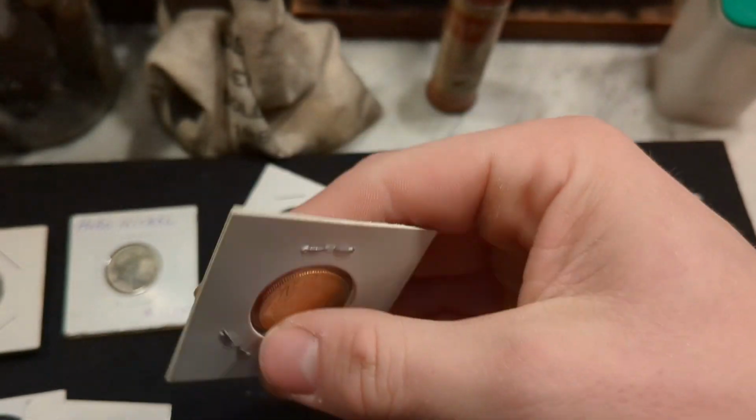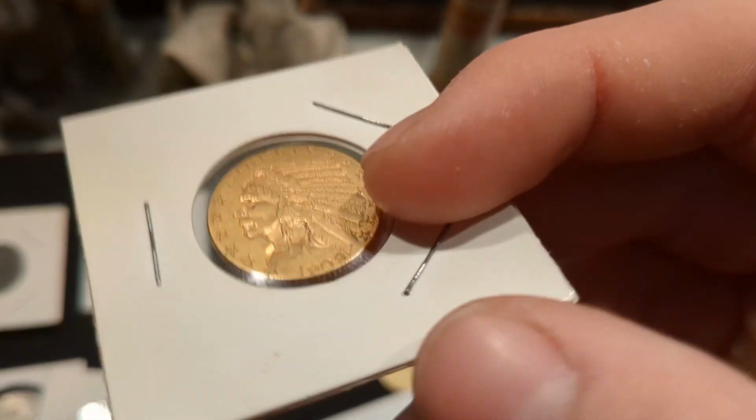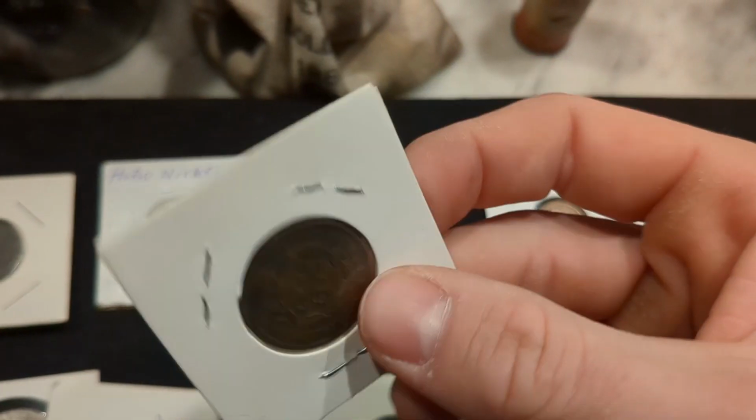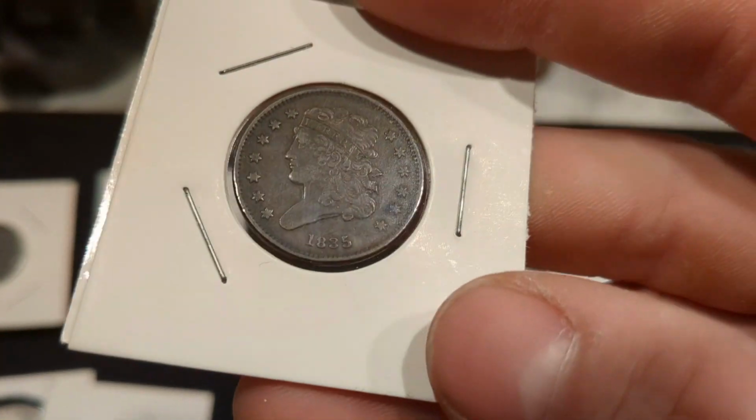Yeah, nice coin. Not too many bag marks. Not a bad strike. Just a nice, decent coin. And then I got just a random one. I mean, this is how my coin collecting goes. I just will see a coin and then be like, ooh, I kind of want that for no apparent reason.